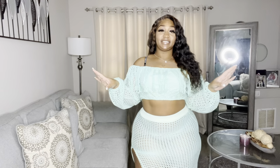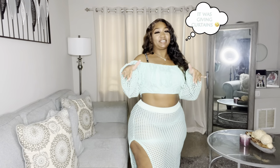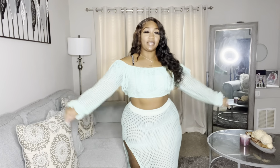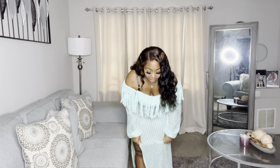I like this. When I did see it in the package, I was like, I don't know if I'm gonna like this, but you guys, it's really giving. I love this color on me. It's cotton. It's really cute. It's lightweight. This is like a mesh look, it's see-through. This part is covered. It has a little sheer part behind this, and you see the tassels, like you can shimmy good.